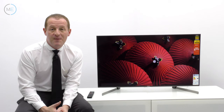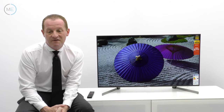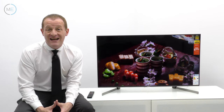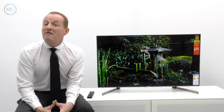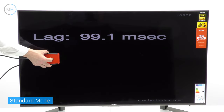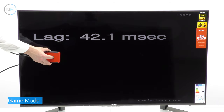Sound-wise, there's a host of bass reflex and down-firing speakers with audio processing from DTS Digital Surround and all of the Dolby formats. Everything is super responsive when it comes to processing, but does that translate into 4K HDR gaming? Let's check out the input lags and find out. Input lag in standard mode is 99.2 milliseconds. Input lag in game mode is 42.1 milliseconds.